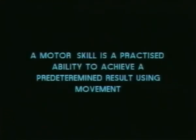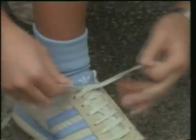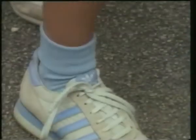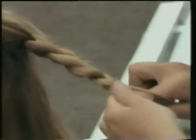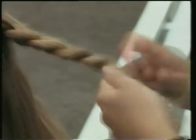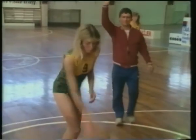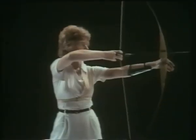What is a motor skill? A motor skill is a practiced ability to achieve a predetermined result using movement. We all need many different motor skills in our everyday lives. In sport, learning a skill gives us coordination, timing, accuracy, consistency, and results.